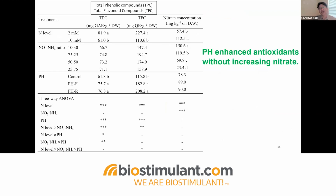It is a well-known fact that high nitrogen levels tend to reduce antioxidant compounds in plants. In our study, lettuce grown with 2 millimolar nitrogen had 1.3 times higher total phenolic compounds and 2.1 times higher flavonoid compounds compared to those grown with 10 millimolar nitrogen. What's interesting is that pH application improved both TPC and TFC regardless of nitrogen level or nitrate to ammonium ratio. So even under high nitrogen, pH still helped boost antioxidant quality.